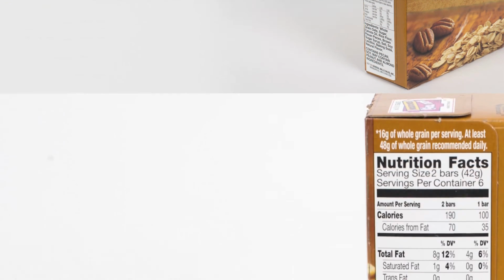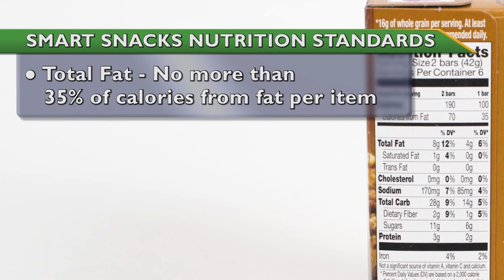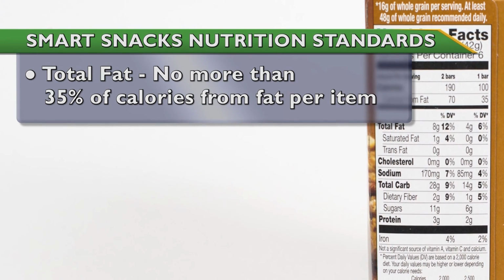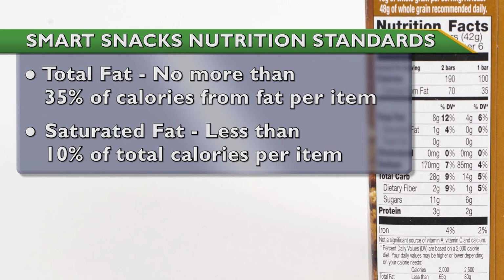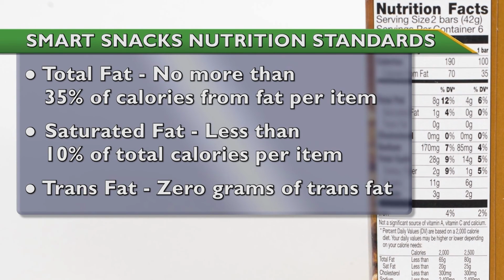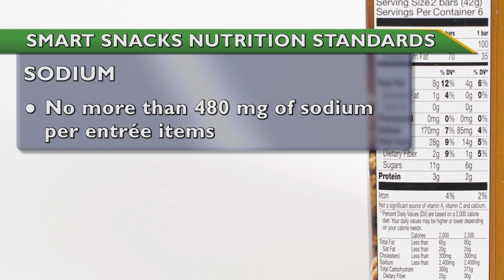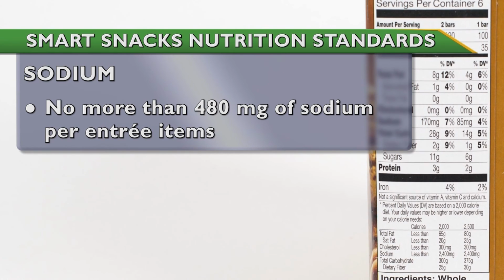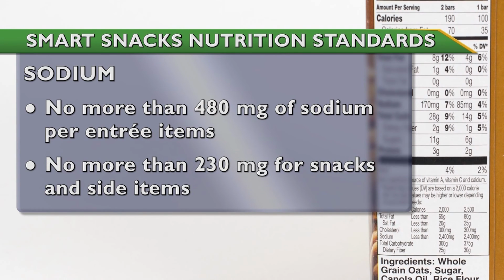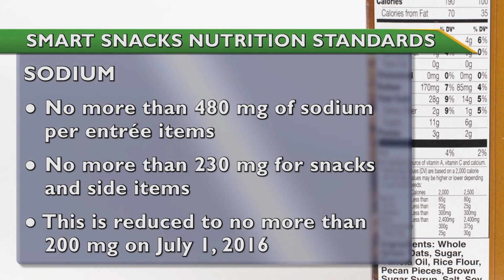The Smart Snacks product-specific nutrition standards are: total fat, no more than 35% of calories from fat per item as packaged or served; saturated fat, less than 10% of total calories per item as packaged or served; trans fat, 0 grams of trans fat per portion as packaged; sodium, no more than 480 milligrams of sodium per entree items that do not meet the National School Lunch Program and School Breakfast Program exemptions; no more than 230 milligrams for snacks and side items. This is reduced to no more than 200 milligrams as of July 1, 2016.